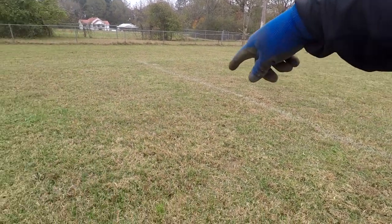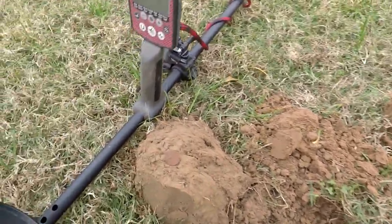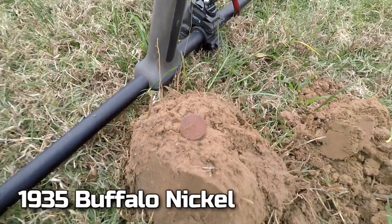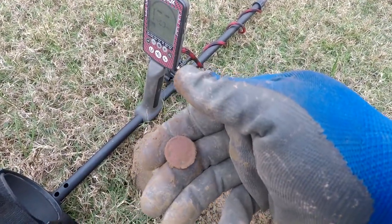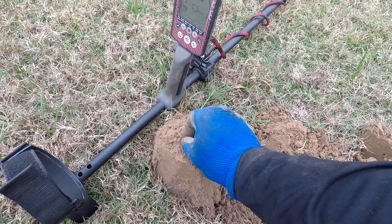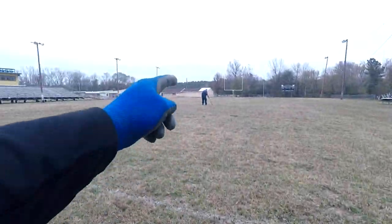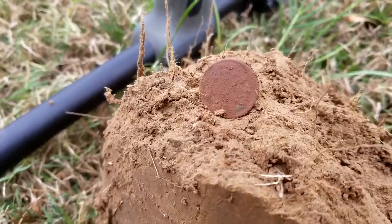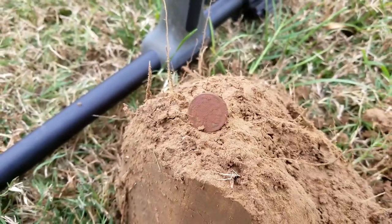Mercury dime. And I came up here and kind of turned around, came back getting a 12 about 6 inches deep, and I got a buffalo nickel. I'll take those buffalo nickels all day long. I love digging them. Ringing up a solid 12. And the war nickels are ringing up like a 13. And Jason's got like 3 or 4 war nickels already. All right, I'll take those buffaloes. I like them. All right, let's keep on going.